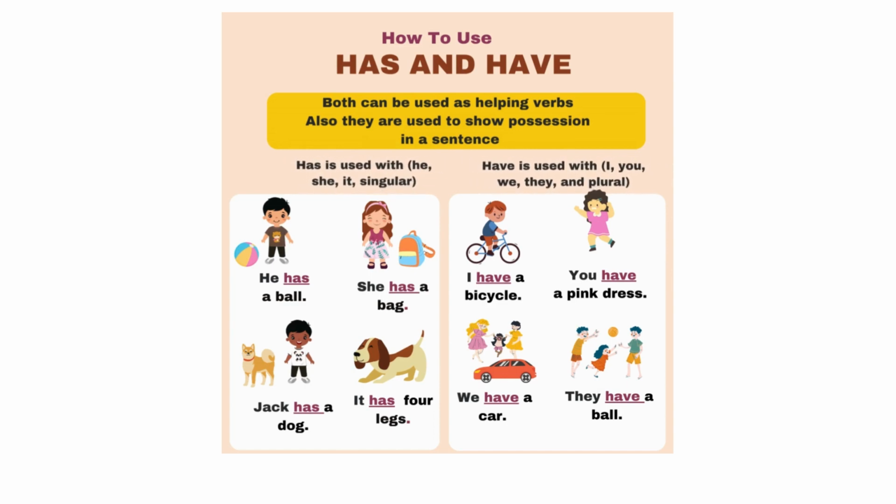Has is used with pronouns he, she, it, and singular nouns. Example: he has a ball. She has a bag. Jack has a dog. It has 4 legs.